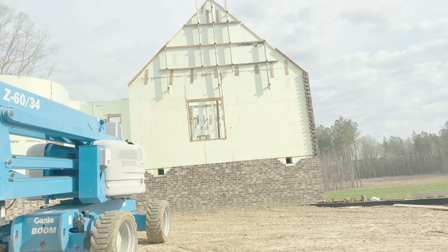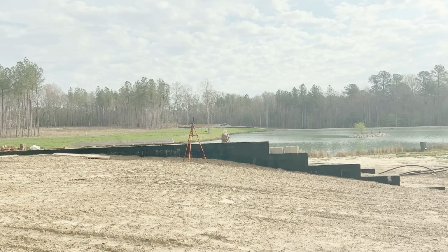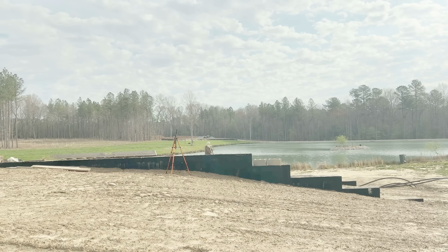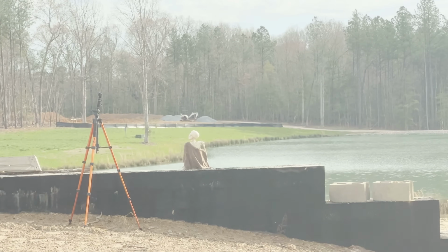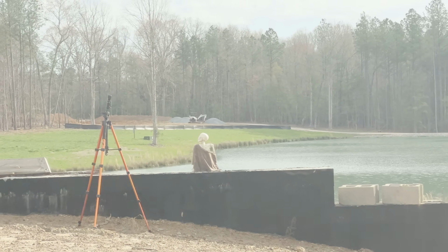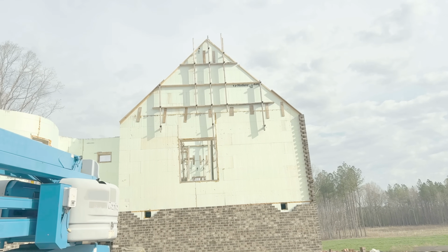All right, moving on to the gables. Got the time lapse set over there next to Bob. Oh, I see. Huh. Yeah. Hey, Bob. So just rinse and repeat.